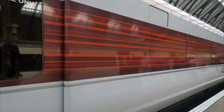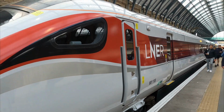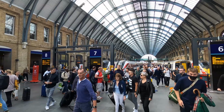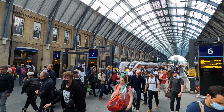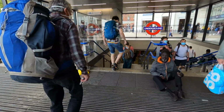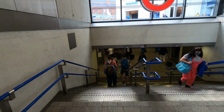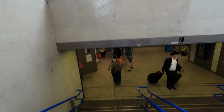Back in London, this time at King's Cross Station, our next challenge is to cross under London by tube to get to Waterloo Station. We can't go direct, so we will take the Piccadilly line south and change at Leicester Square.